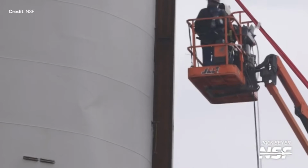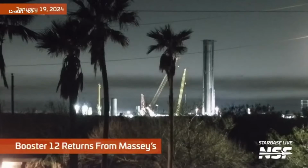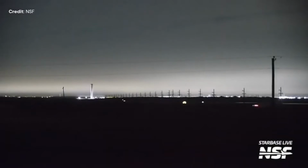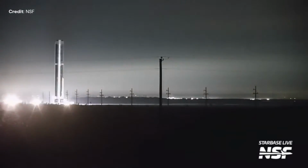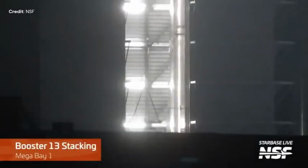So the reinforcement is likely related to the pressure generated by these Raptors, and SpaceX has already well progressed on booster 10, obviously because it is the one flying in the coming weeks, but also booster 11 and 12. You can see now the booster 13 commencing its stacking in the Mega Bay.